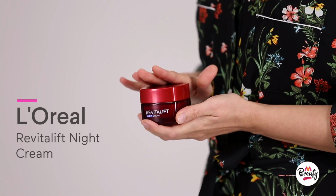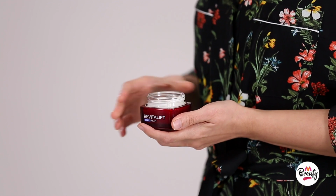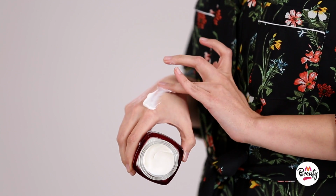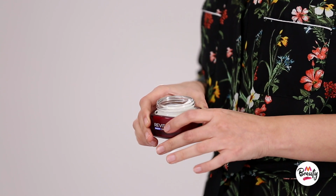If you look this up online, you'll see that this product has rave reviews. People all over the world love it. The best thing about this cream, in addition to the fact that it's really hydrating, is that it also features retinol, which is one of the most powerful and most effective anti-wrinkle ingredients out there.